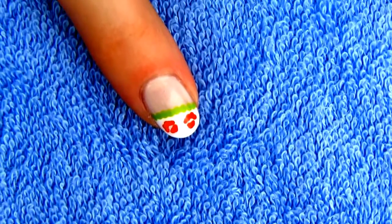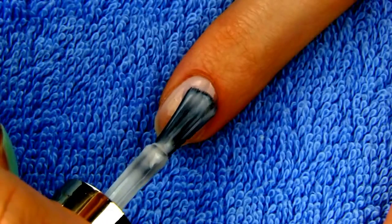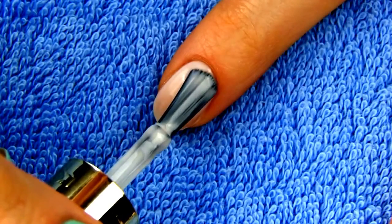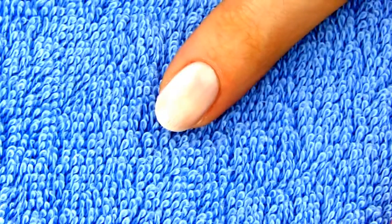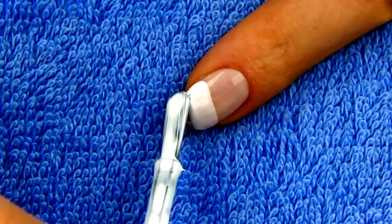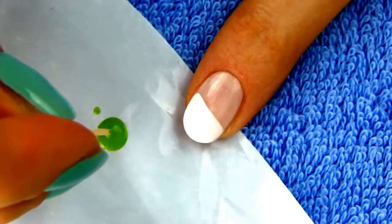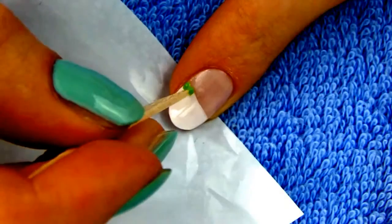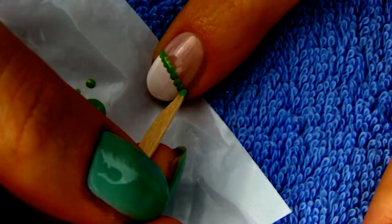Next design is a bit more girly and would be perfect for the upcoming Valentine's or just any other day, as love is always important. Apply 2 coats of pinky nude polish. Then apply some white on the tip of the nail diagonally like this. The easiest way to do this is by rotating your finger while keeping the polish brush steady. Next, start making small green dots on the edge of the white. Here I'm making the dots close to each other.